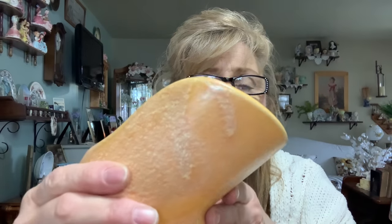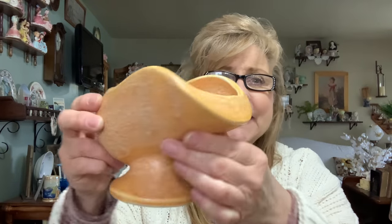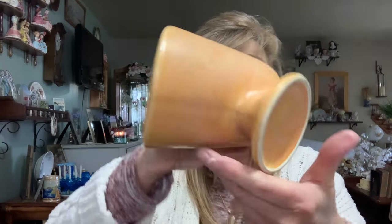It's like a mandarin orange color. Tangerine? Where the heck did I get mandarin orange from? I meant to say tangerine. But yep, there it is. I just thought it was very unique and I really like unique things. So I picked it up.